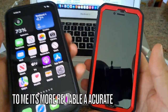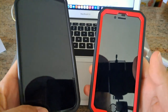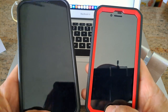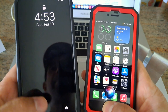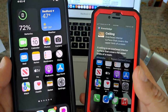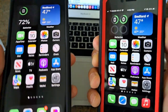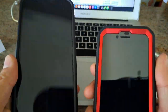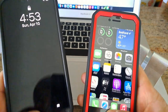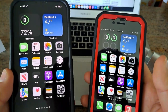So I'll try it. Maybe we'll do a little camera speed test here. So 3, 2, 1. See, and then it's just, here's what I found. I kind of messed up there. But it's faster. Let me see. Let me try it again. 3, 2, 1. Yeah, to me, it's faster. I don't know.